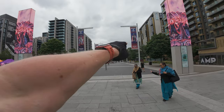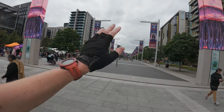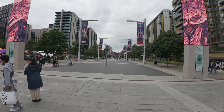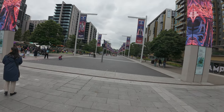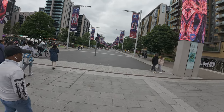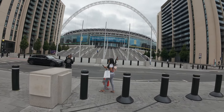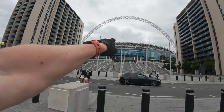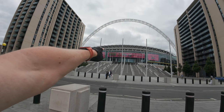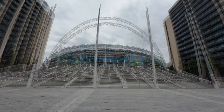Well, that there is the walk you do when you get off at the station somewhere down that way. And you walk all the way up here with hundreds of thousands of people heading to a sporting event, a gig, whatever it is you're going to. And then you come around here and you go in there, up and in to Wembley. What we got coming up? Green Day. Look at that, that's so cool. I think that deserves a picture.